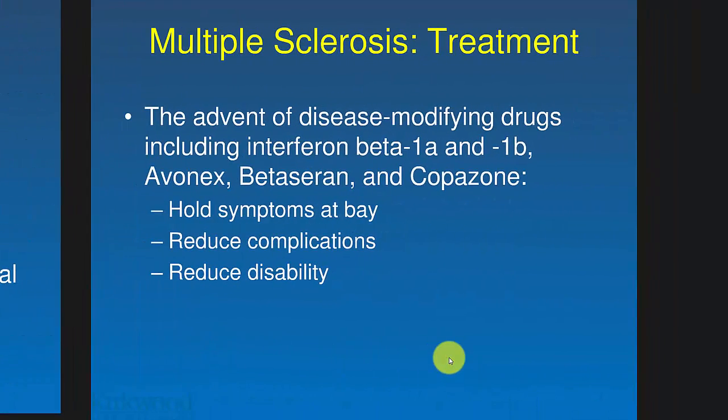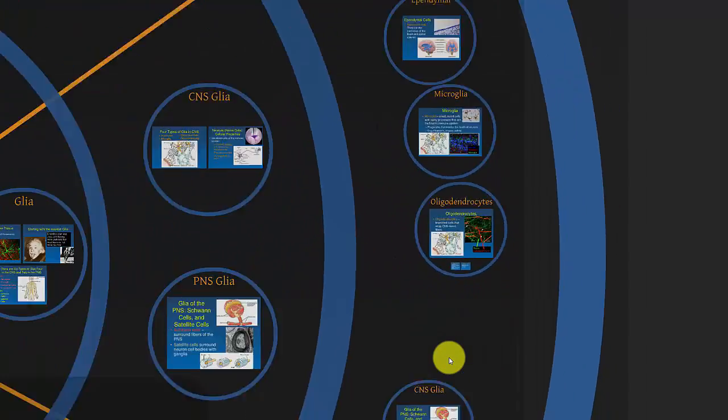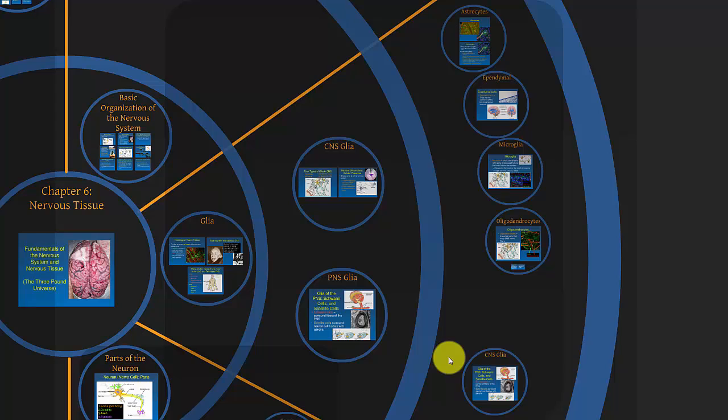There's a lot of different treatments. The main one is to shut off the immune system. So we've talked about interferon. Interferon will calm the immune system cells so that they don't attack those oligodendrocytes as well. Anyway, that's MS, and that's related to oligodendrocytes. Those are the glia of the CNS.